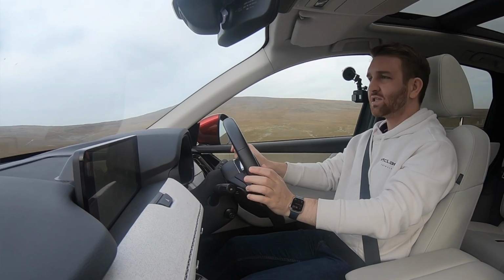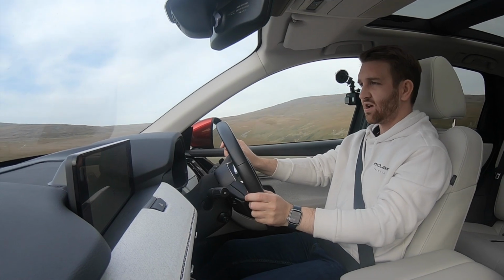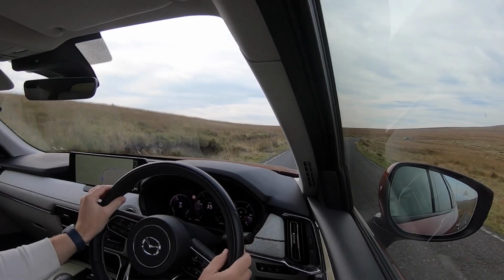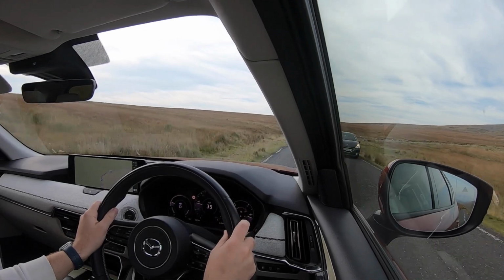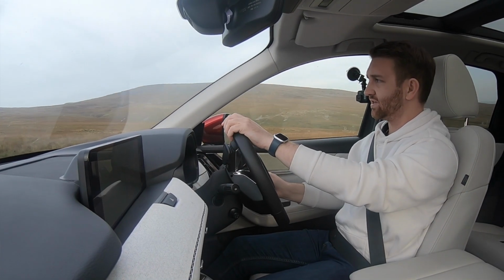So firstly then, on to our handling and platform section of the review. First thing you've got to note is that this car weighs 2.1 tonnes. It has got electric steering, so there's not a huge amount of feedback to the steering, although once you do get into the lock and you do get into the meat of the corner, it does weighten up a little bit, which is thus far my experience with electric cars.